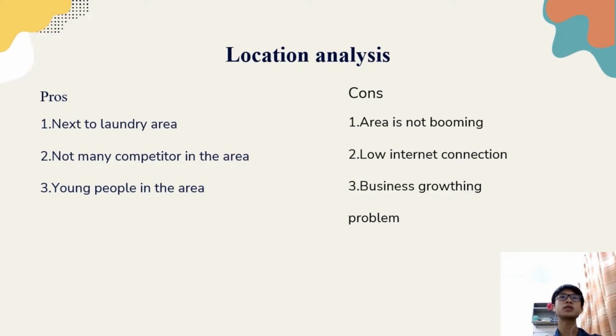Another con is low internet connection. The internet speed is very slow, whether it is Wi-Fi or mobile data, at the location of Yummy Cakes and Coffee. So maybe this will lead to guests not coming to eat later.